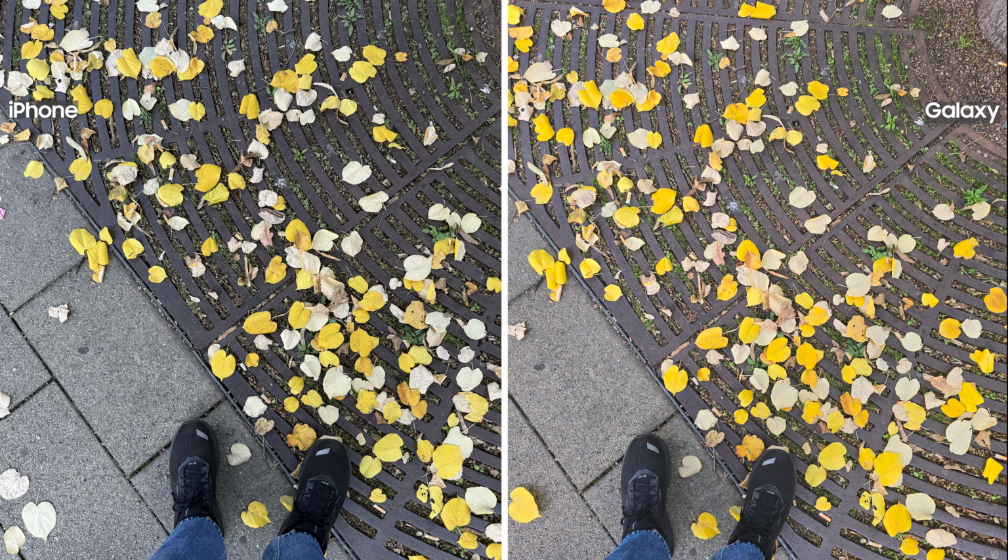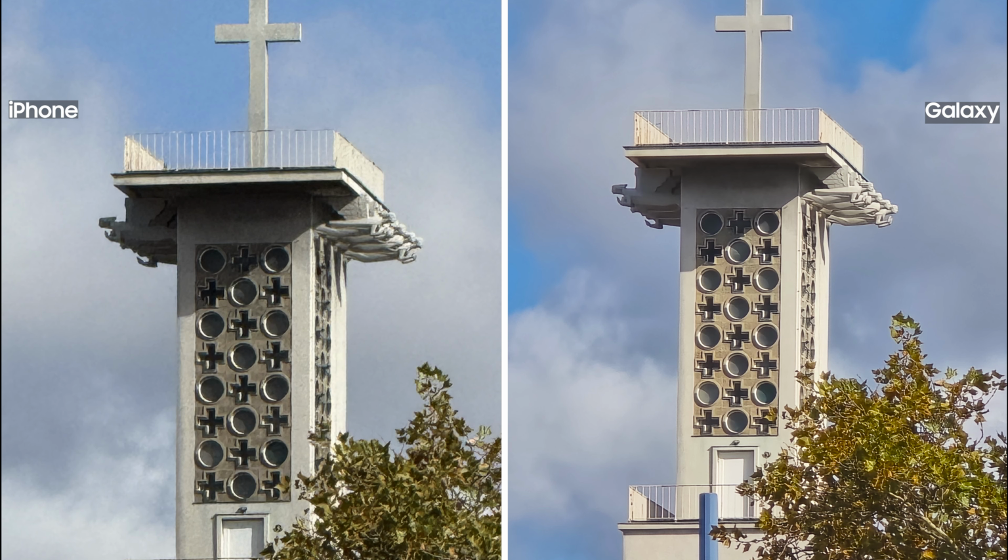The Galaxy on the right side is brighter and more vivid. Here is a 50x zoom photo. Galaxy made the picture more smooth. Even though it looks more digital, I prefer it.